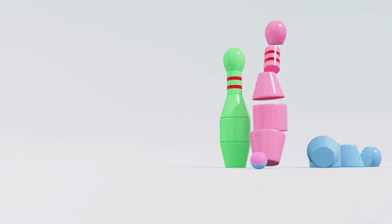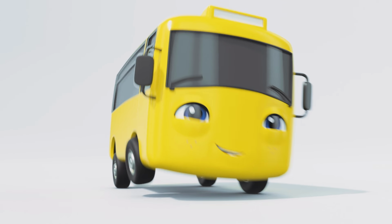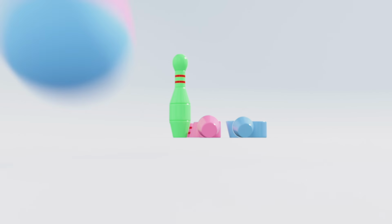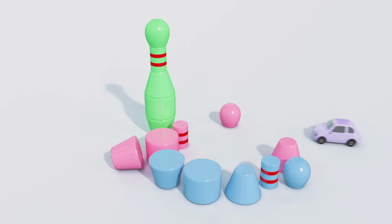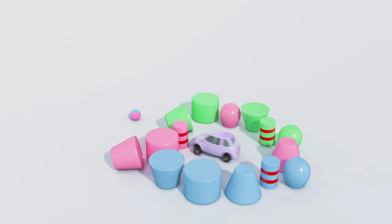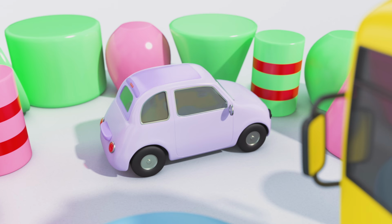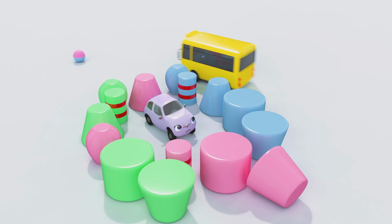There he goes again. Buster is having a great time. Nice aiming, Buster. But I hope Digger isn't too upset that you've knocked down his towers. Are you ready for the third one? Look, there's Scout driving towards the Skittle Towers. Oh no! Look out, Scout! Look what you've done now, Buster. Scout is trapped. You'll have to go and get help quickly.